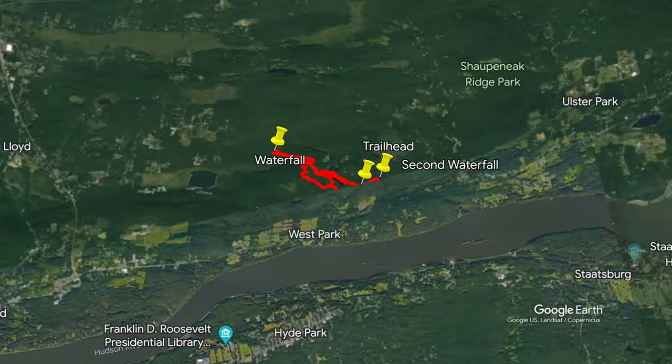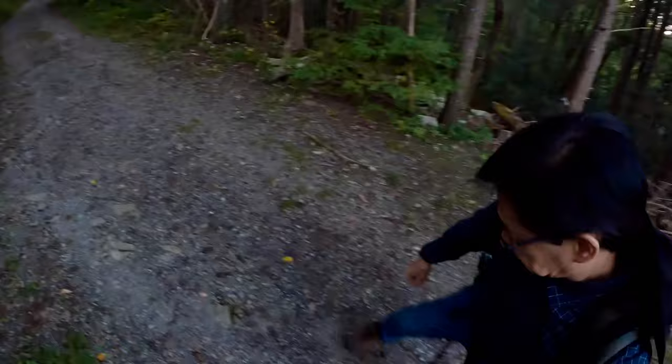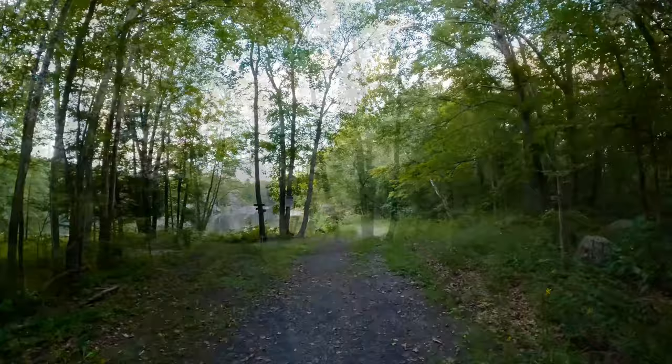We're here at John Burroughs Nature Sanctuary in Black Creek Forest, or what is more popularly known as Slabsides, where we'll do a 4-mile hike around a pond and encounter 2 waterfalls. There's the pond up ahead. It's pretty, I did not expect this.